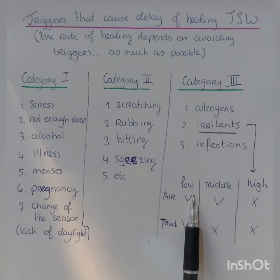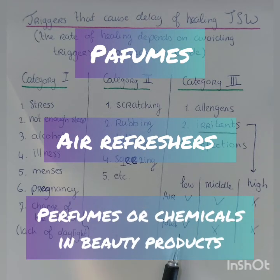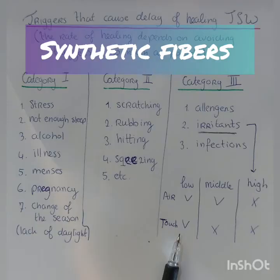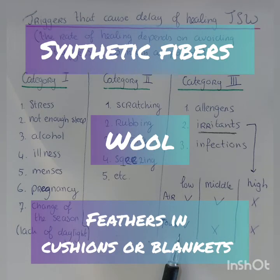So then we go to the lowest class of irritants, and these are things like perfumes, air refreshers, perfumes used in moisturizers or other beauty products. It can be that you react to synthetic fibers that you never reacted to before, or wool. It can be that you react to feathers used in blankets or cushions.